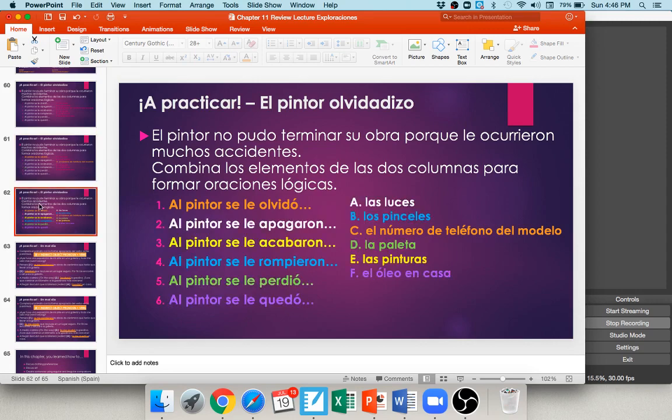All right, now that you've got a second to try these, let's take a look. Number 2, al pintor se le apagaron blank. The pintor turned off blank. Well, of all these options, the best thing to turn off would probably be the lights. Al pintor se le apagaron las luces. He turned off the lights, las luces. We know that it has to be used with a plural noun because apagaron has been conjugated in the third person plural form. In number 3, we see al pintor se le acabaron.